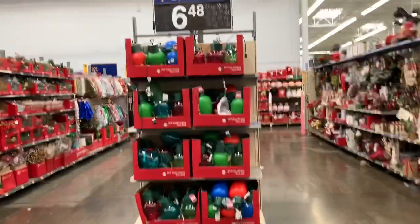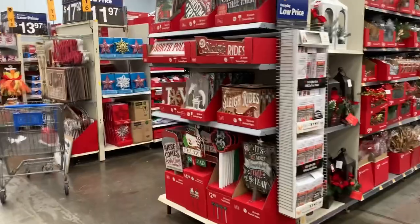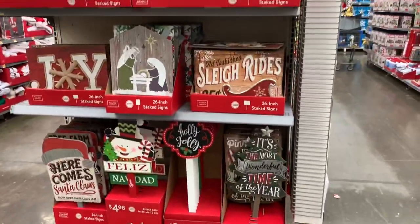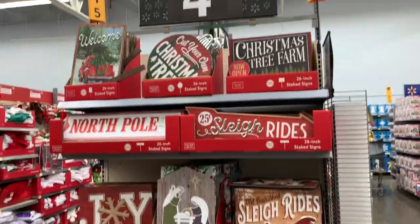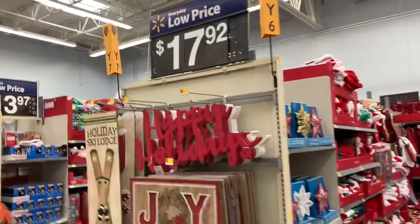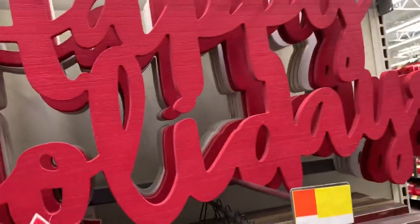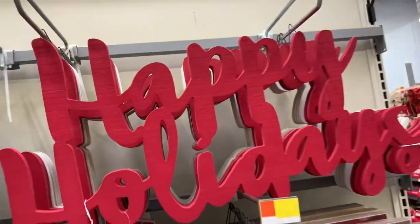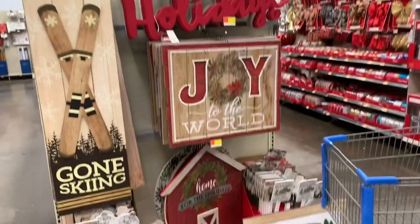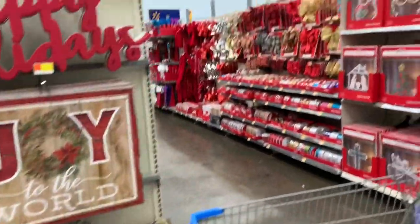Oh, they have the big light bulbs. So the big light bulbs are $6.48. And they have more picks over here. Like I said, I'm probably gonna say that a million times, but some of these were in the previous haul, some of them weren't. This sign is pretty. It says Happy Holidays. That's not marked. I see red and white. I don't see a price on it though. Holiday Ski Lodge, Joy to the World, Home for the Holidays, and they have the little smaller picks.